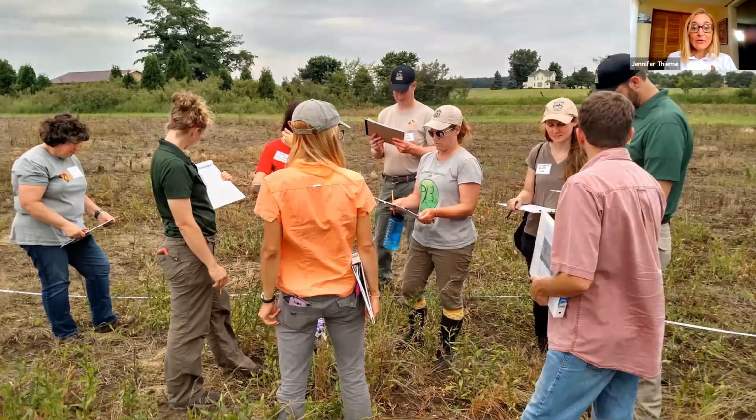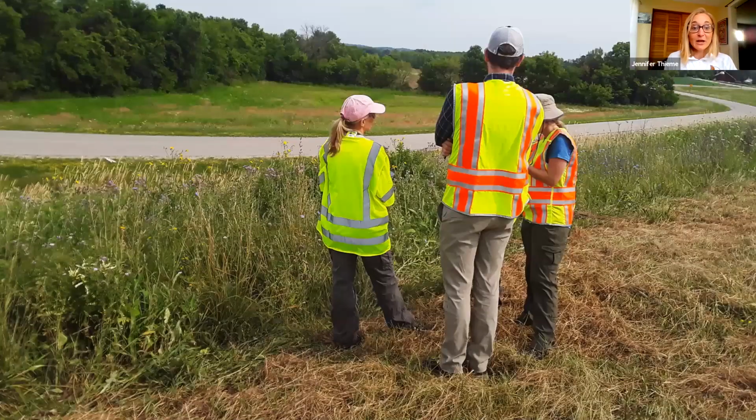We've also collaborated with the Department of Transportation on larger efforts to evaluate rights of way as pollinator habitat. So again, connecting to rights of way and tangentially to Becky's work. We've sent our staff to monitor some sites in Ohio that have been restored for monarch habitat.